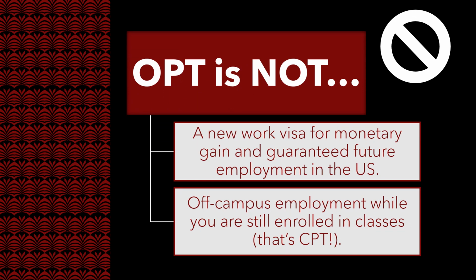OPT is not a new work visa and it does not guarantee future employment. It should be viewed as training. OPT is not to be used while you are still in school. If you need to work off campus during the school year, you need to apply for CPT.